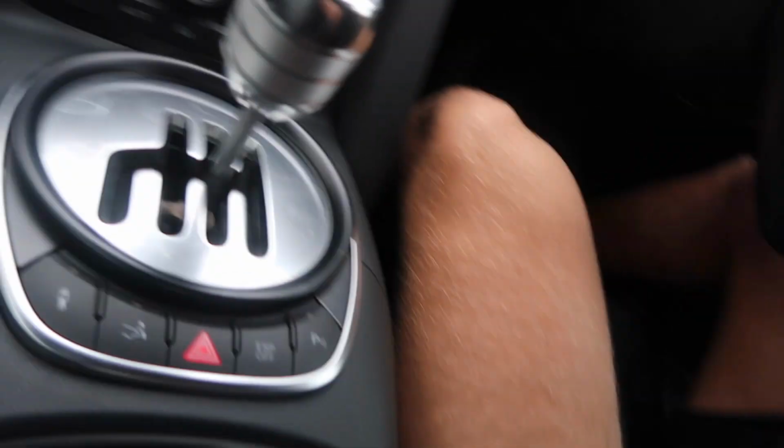So, good morning. Today's video is a V8 Audi R8 2009, I believe. But most importantly, that's right, manual gated shifter on this one.